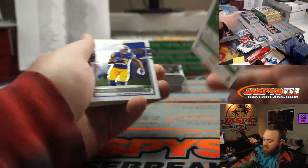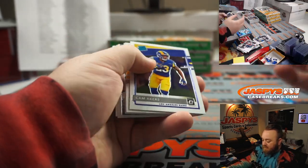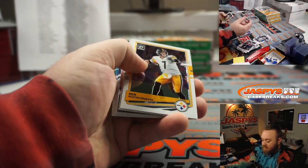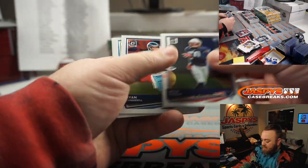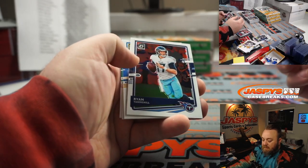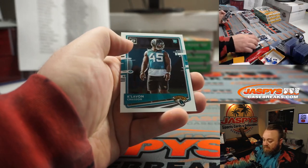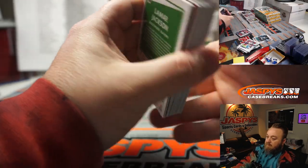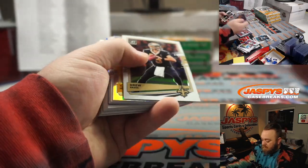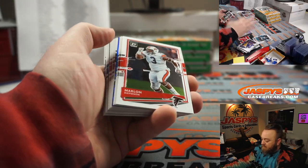Saquon Barkley to 299 for the Giants, Adam Scott. Cam Akers for the Rams, John Wenzel. Jerry Jeudy for the Broncos, John Dineen. Kyle Duggar for the Patriots, Karen Steele. Clavon Chaisson for the Jaguars, Garrett Knowles. TJ Watt, Steelers, Patrick Cologne, last spot mojo.